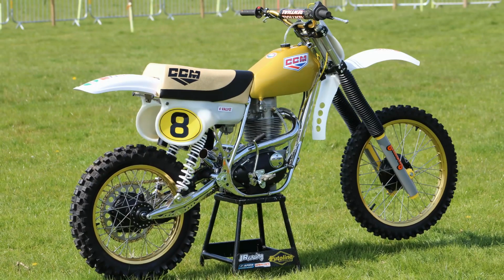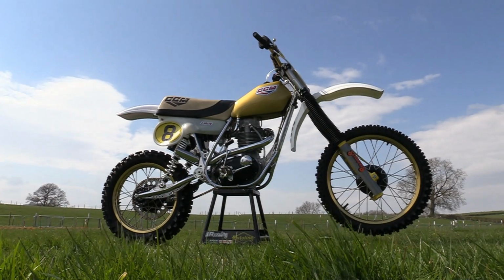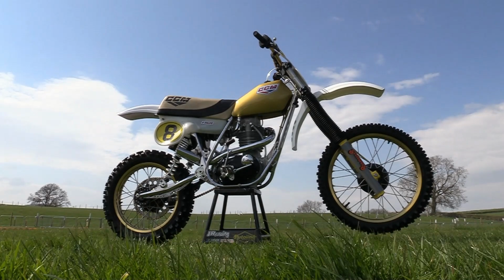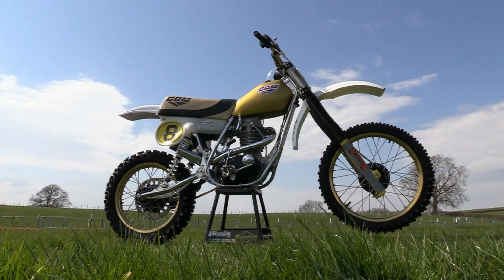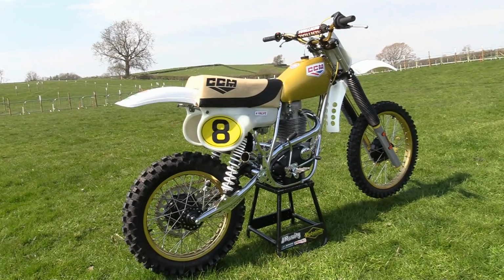And again, this is another bike that we're going to save so that we can do a much more in-depth look at it at a later date. So in this instance, it's really just a quick look around, as we have so many bikes to feature from around the paddock that we want to fit in as many as we possibly can.